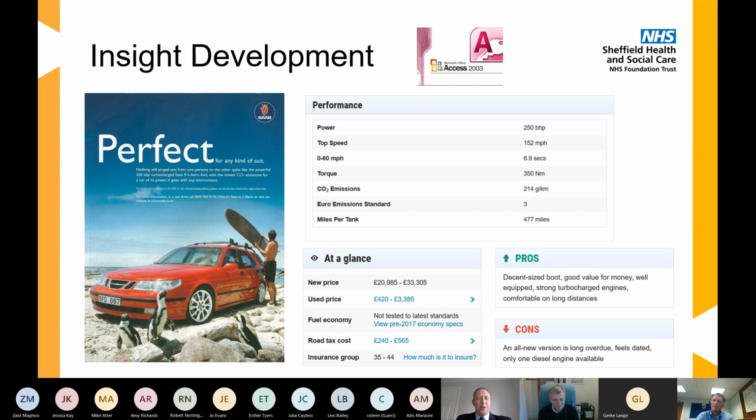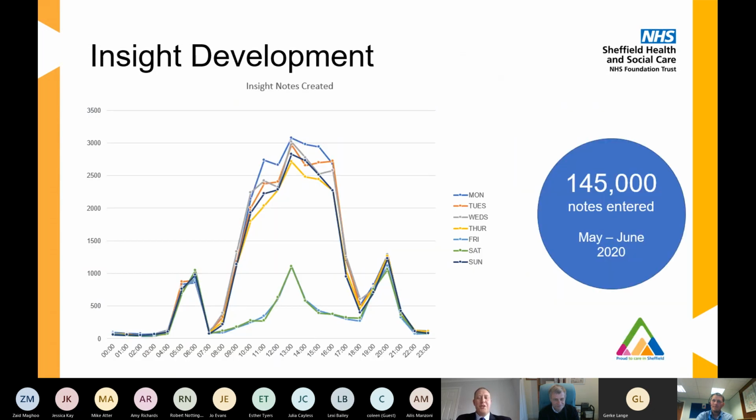So obviously, keeping up car maintenance depends on how long your car's going to last. Next slide, please, Adam. So just in terms of mileage, in terms of car mileage, on Insight, from May to June, we entered 145,000 notes. That's not including letters, that is just clinical notes. And obviously there's a peak there which shows the weekdays and weekends. So, you know, if you think about it, 145,000 miles in a couple of months, it's heavy going on a system.